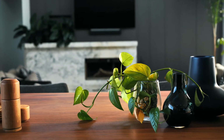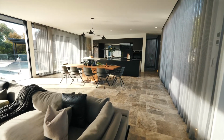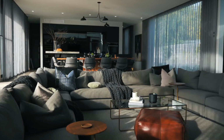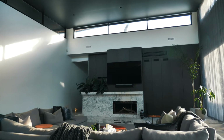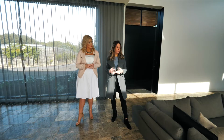Once you enter those doors, you just want to keep going. It's beautiful. You come in, you stop, you pause again, because we have this sunken lounge and the raised ceiling, so it creates even more drama. This sunken lounge, great concept. When you sit in the sunken lounge, it's like a big hug. You just want to relax.